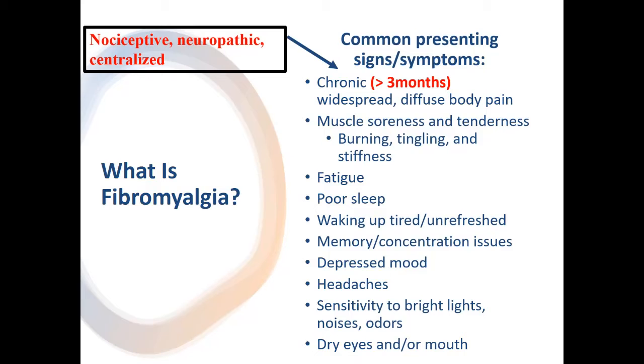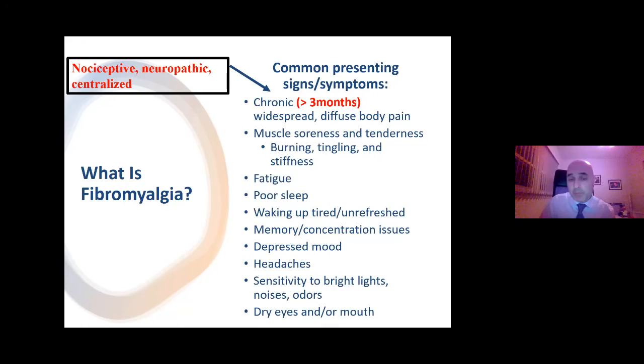Now, the centralized pain, this is the type of pain that is most commonly associated with fibromyalgia. And the reason why we call it centralized is because the pain is not coming from the periphery. It's not coming from where the injury is. It's not coming from where the inflammation is or where certain nerve damage is. The pain is actually coming from your brain.